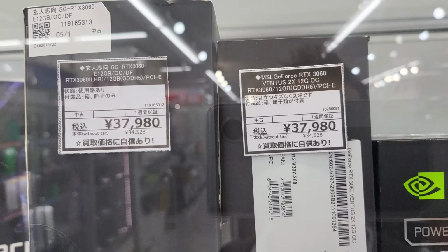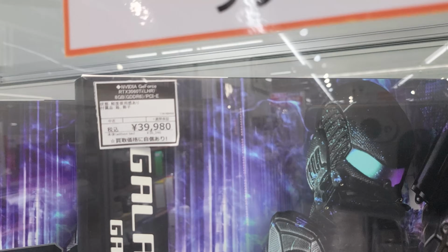So we've just come out of the first of many junk paradises here in Tokyo. Now, junk paradise, usually I find it's hit or miss, because sometimes they'll have really good deals on various PC parts, then other times they just miss the mark. For instance, as soon as I walked in here, I was looking at RTX 3060s and GPUs, and there was just really nothing that caught my eye here.